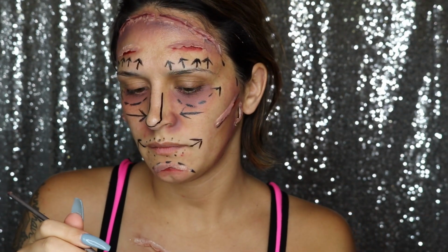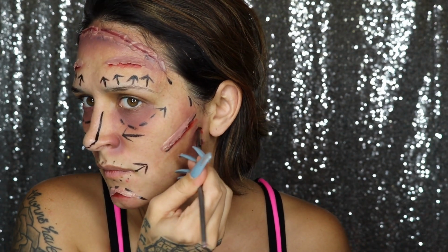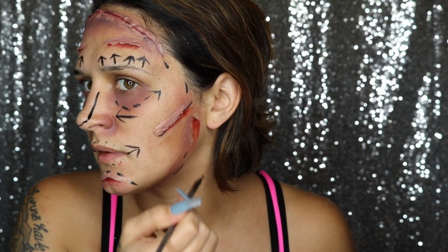Yuck. That scar wax keeps falling off. We might leave that one off. Yeah, we'll leave that one off. I might have got too much lotion on that one. Just drag some of that blood down and up like that.